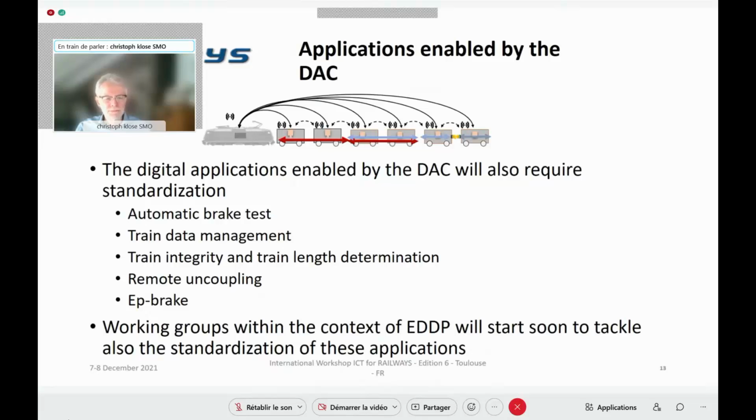I mentioned before that the energy and communication system is only helpful if we put applications on top. These also require standardization, because if you would like to apply, for instance, an automatic brake test, the equipment of the different wagons has to support the same process and work in the same way. So standardization is a topic not only for the energy and communication system, but also one level higher, on the applications. In EDDP, we will soon start to tackle the standardization of these packages in the context of the Europe's Rail Joint Undertaking. So maybe let me come to the end with my summary slide.